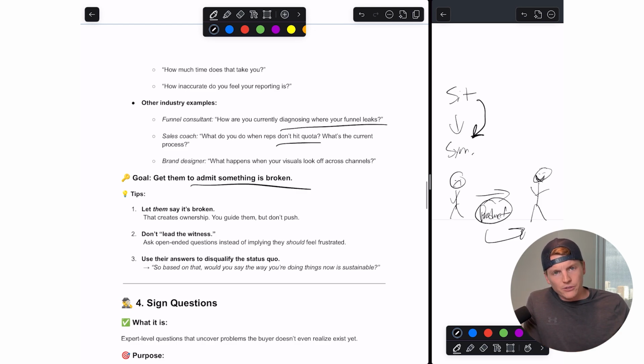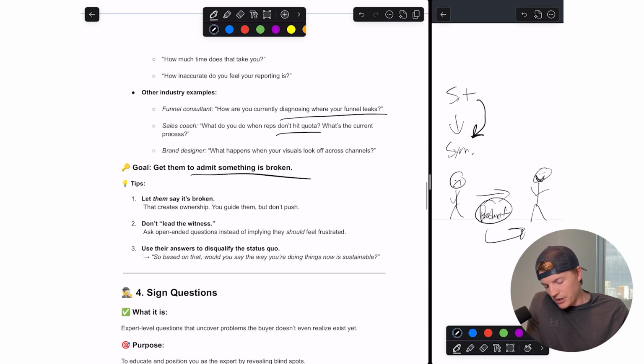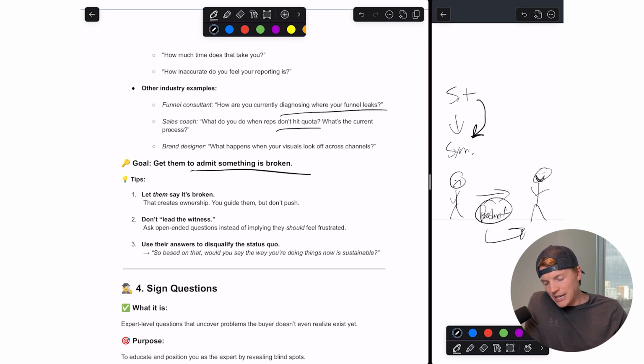Now you get the alpha males that don't want to actually admit when something is broken. And in that situation, you've got to step up. And it's tough for salespeople to say this because they really want the sale, and detaching from the sale is really hard for them. But what they have to do is handle it by going, "Got it. Well, you know what, John, if everything's great, I'm going to be completely honest with you. I don't really know if we can help you, because we really only help people that are struggling with A, B, or C. So if everything's great, then I'm not really sure we can help you." You kind of push it back onto them.